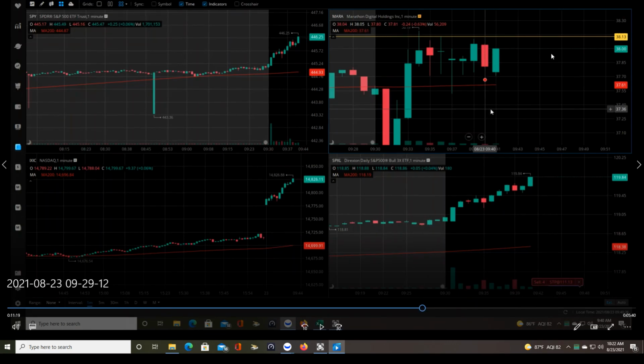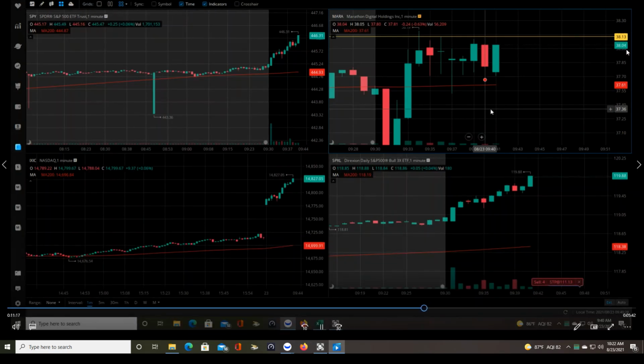I see the high is 38.05. So if I see 38.06 or higher, I have to get in. Here's 38.04. It's getting very close. So let's keep an eye on this bubble. I have my hands on the hotkeys ready to buy. I'm just looking for 38.06 or better.